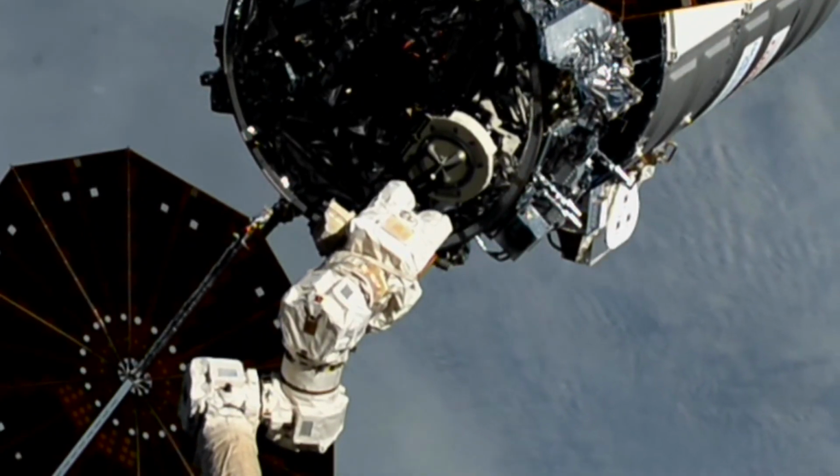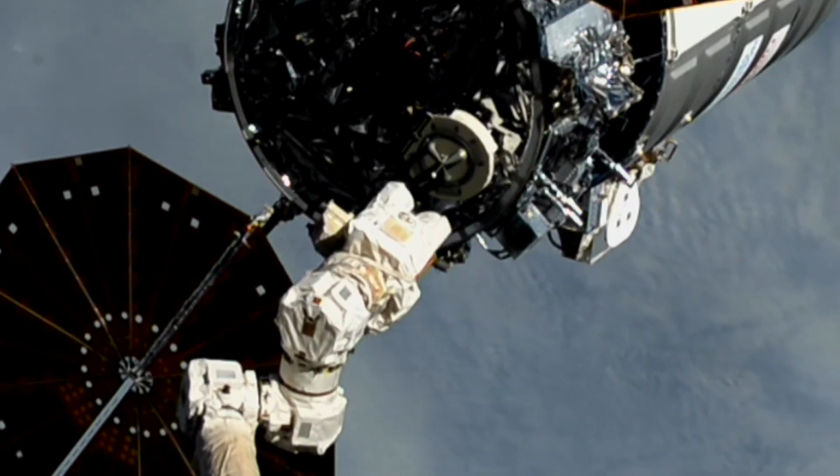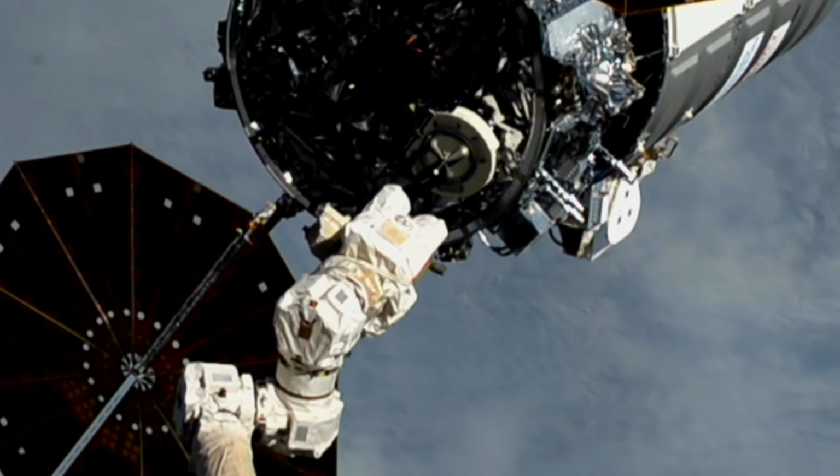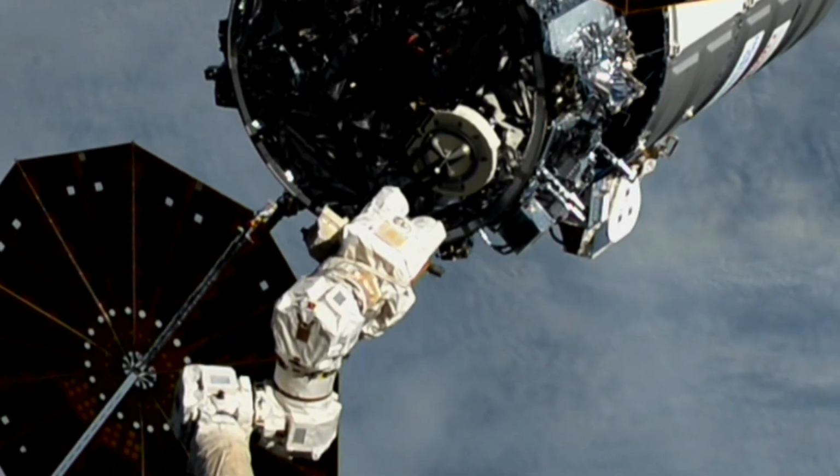You can see a live view now on your screen, the Cygnus cargo spacecraft beginning to back away, and NASA astronaut Tracy Dyson confirmed that she sees this happening as well.